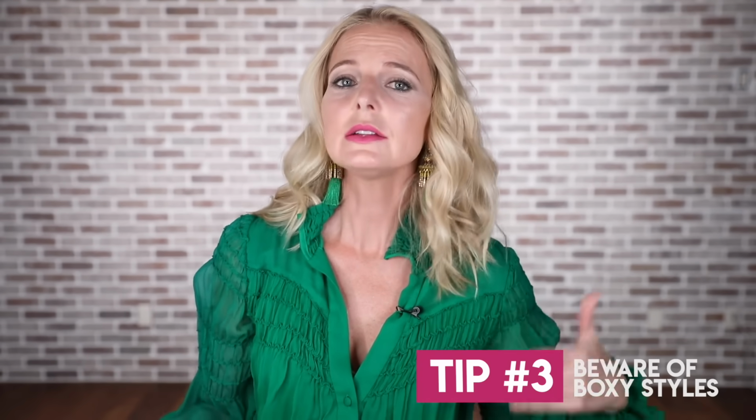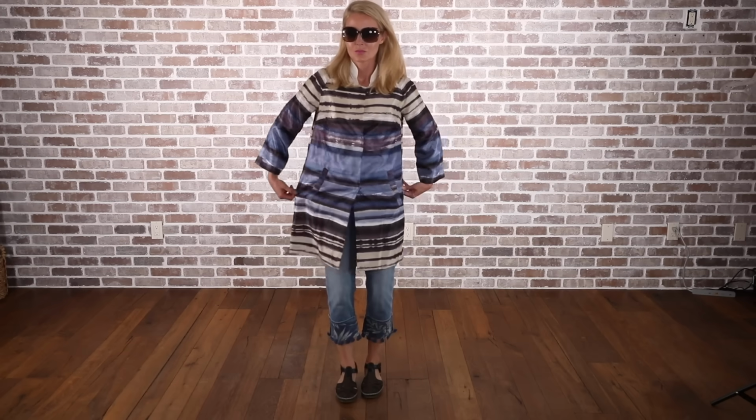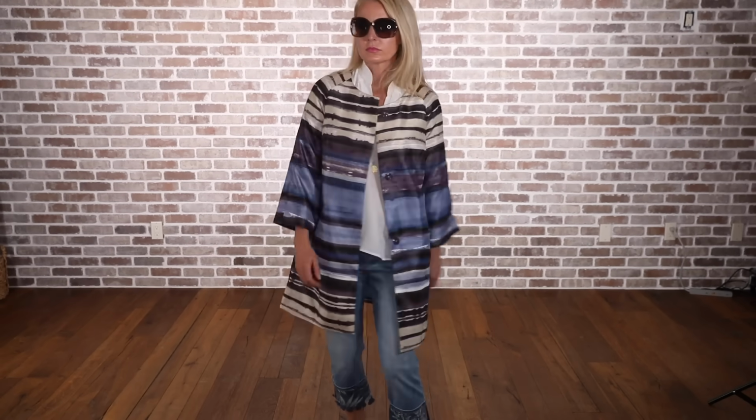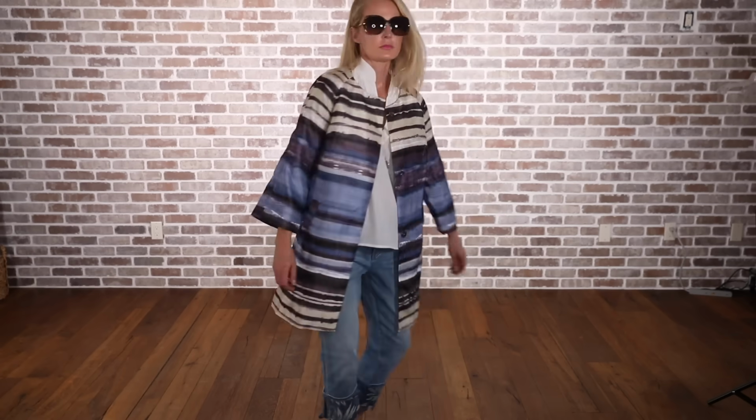Tip number 3 to help you dress younger is to beware of boxy styles. I see a lot of women doing this where they just grab a jacket or a sweater that is totally oversized. It's too long for their body and frame. It doesn't do them any favors, but they think it does because it's covering everything. So the goal is not to just cover it all up. In that case, we could just wear muumuus around and call it a day. The goal is to really create shape and proportion, highlight your assets, maximize your assets, minimize your problem areas.